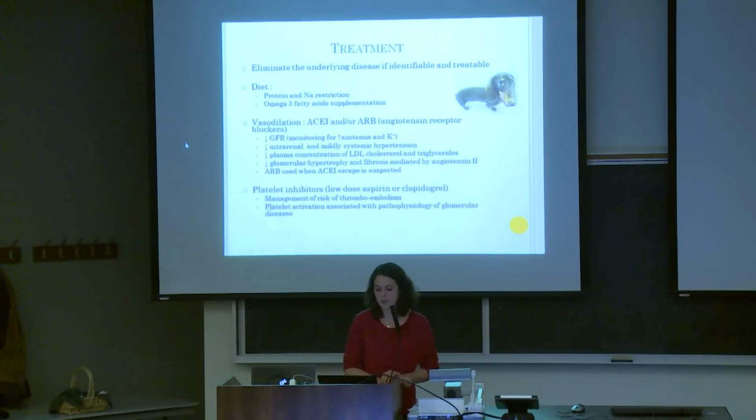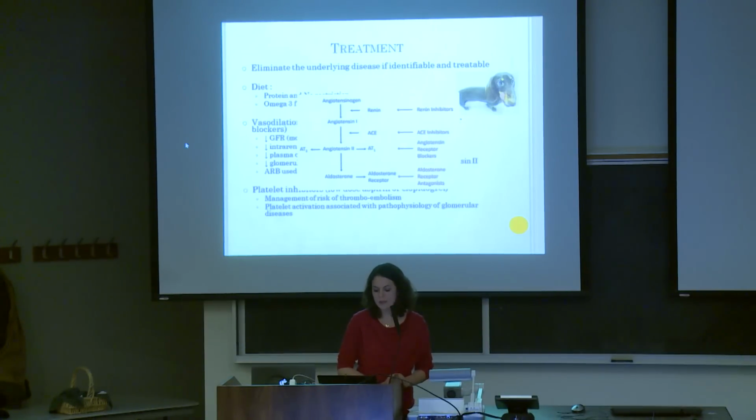Two of the treatments that are important are the vasodilators. We have two here, ACE inhibitors and angiotensin receptor blockers. Quickly, ACE inhibitor will inhibit the enzyme that converts angiotensin 1 to angiotensin 2, while angiotensin receptor blockers block more peripherally the angiotensin receptor number 1. An example of an angiotensin receptor blocker is Semintra, which has been used for cats.